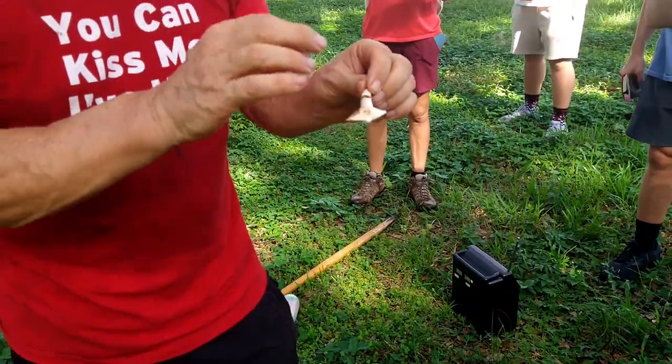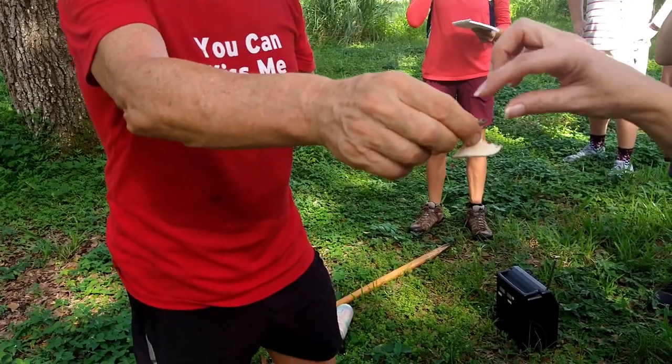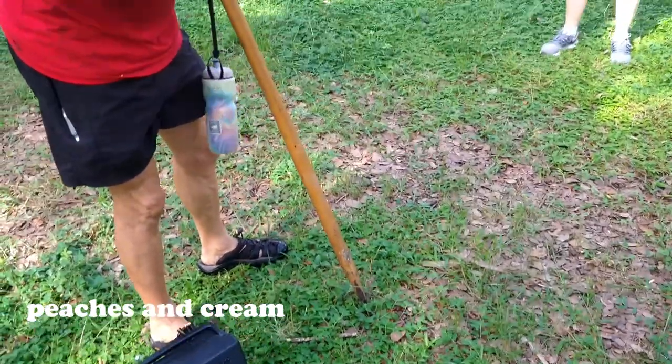So this is Lactifluus luteolus. It is an edible mushroom. It smells like a dead fish. Peaches and cream again? Yeah. Did you say peaches and cream? I did say peaches and cream.